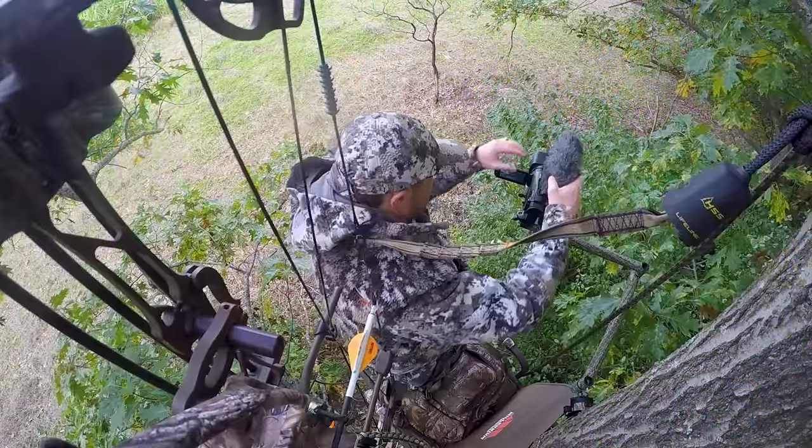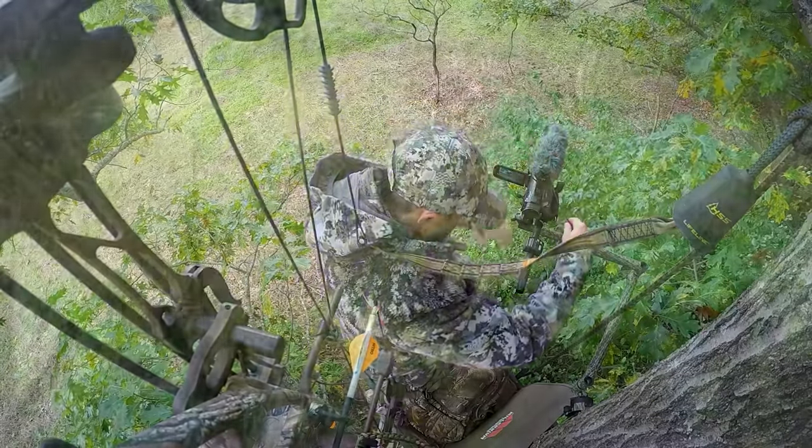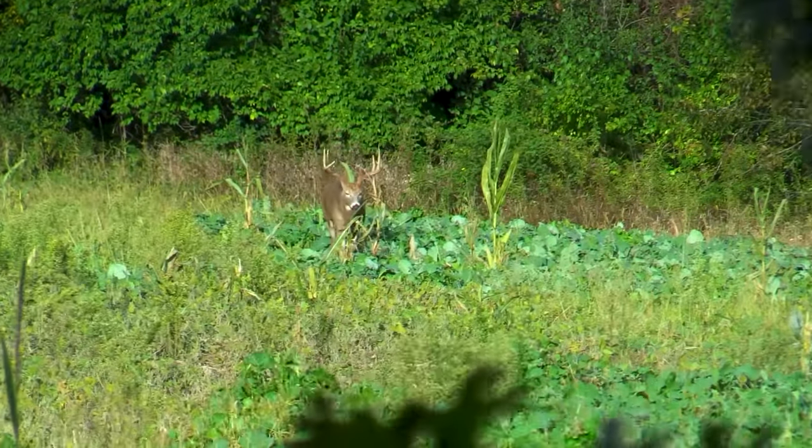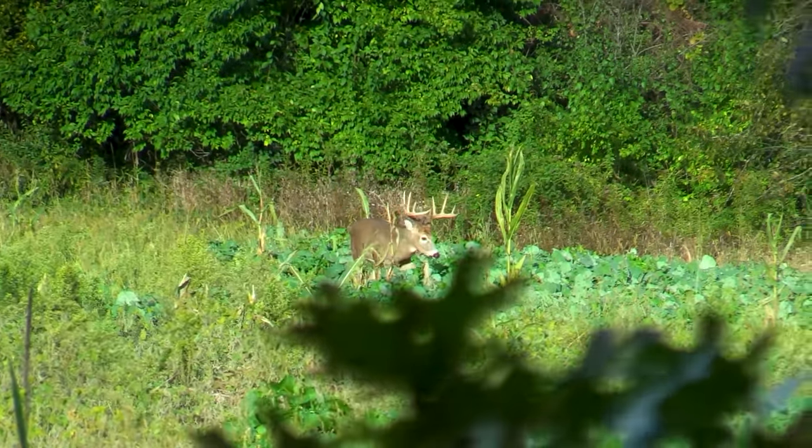All right, well, I'm gonna make this short. I just got up in the stand. Just got my camera set up as I was putting the mic on. My shooter came out about 100 yards down the field here, worked his way up about 60 yards away from me, and then dropped down into the woods, so he's really close.